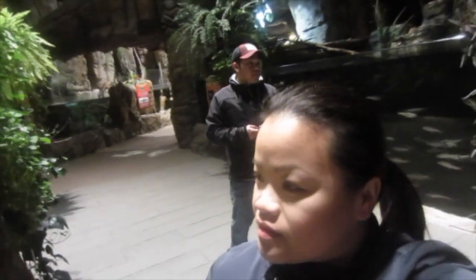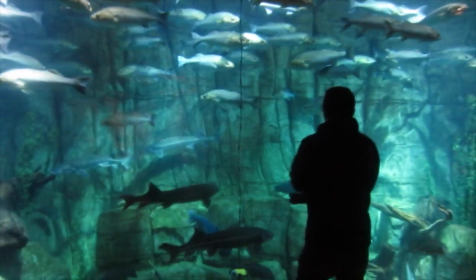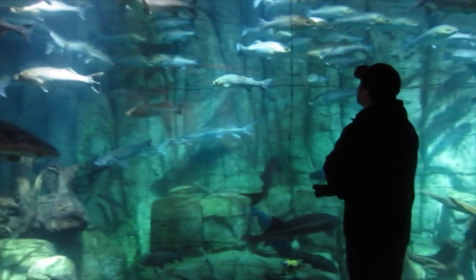Afterwards, we head back to Denver and went to visit the aquarium in downtown Denver. This aquarium has more than 1 million gallons of underwater exhibits that houses over 500 species of animals. We ended up getting here a little late, so we didn't get the full experience as someone would have during the day, but it wasn't too bad.